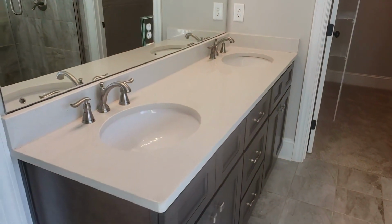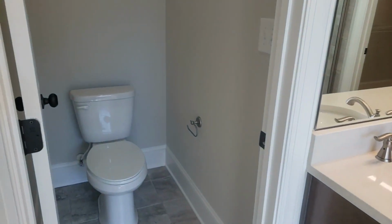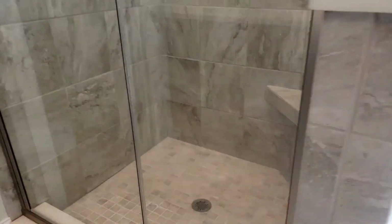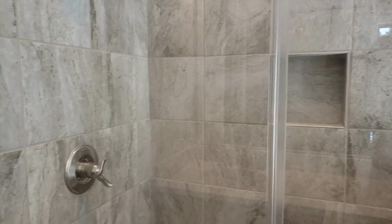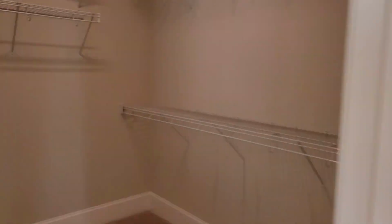Lots of room in between. We went with the ovals here. The other house, we went with the rectangle. Commode room, own separate room. Shower, we got a great mosaic. We got a seat. We got a niche for all the belongings. And we got a temperature controlled shower. Shower setup. And here, the master closet.